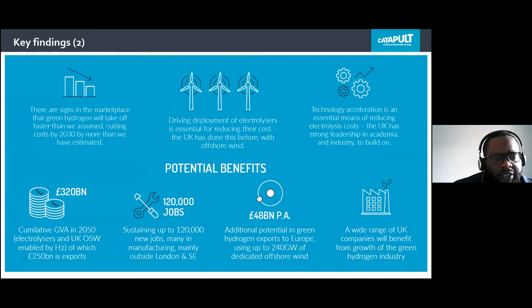So part of the key findings also mentioned how we need to move towards making this possible, which is to also drive the development of electrolyzers.